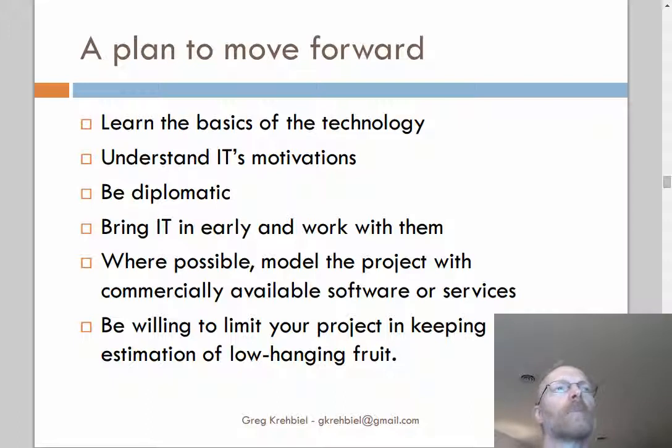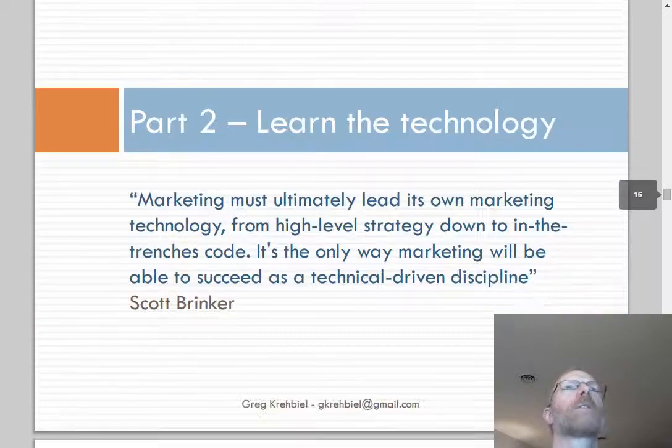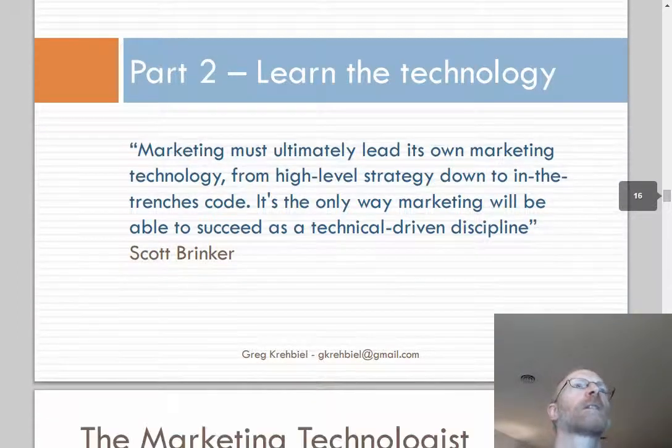Now, you also want to be willing to limit your project to what IT says is easy and low-hanging fruit. So you want to think about, here's all these different things we want to do, and I'm IT. You want to bring them in so they can say, well, these things are easy and these things are hard, and incorporate that into your plan. All right, so part two, learn the technology.